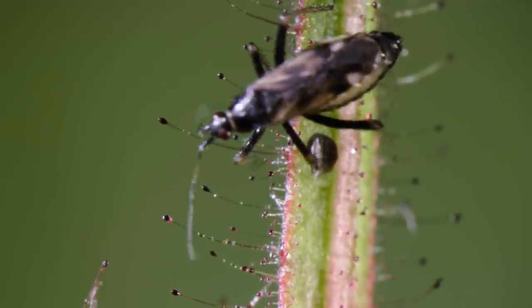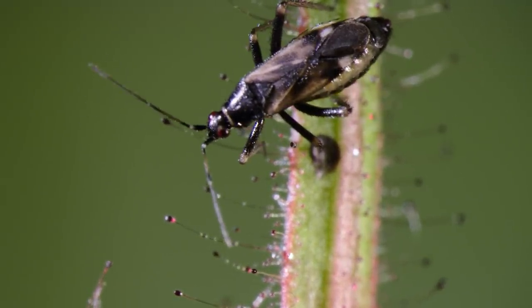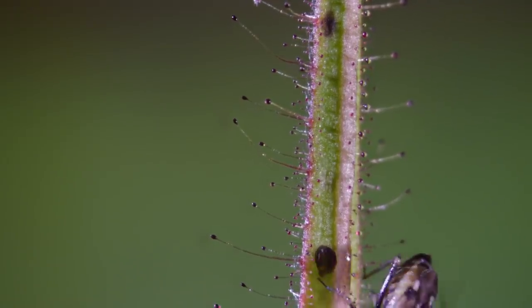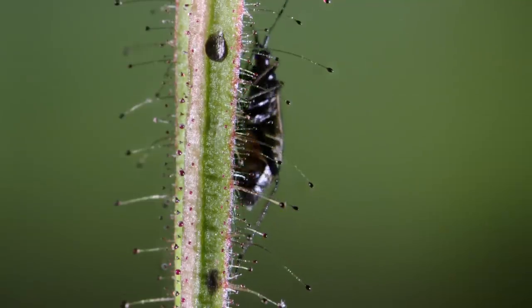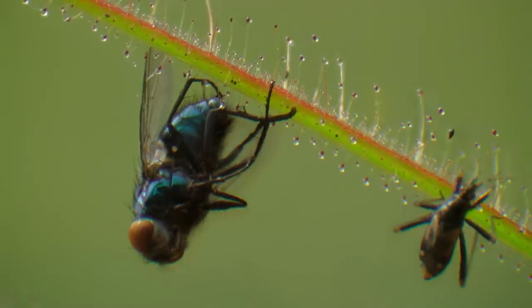But oddly enough, Roridula can't digest insect bodies. Instead, it gets help from one particular kind of insect called a capsid bug, which lives nowhere else but on Roridula. And the capsid bug runs around on these leaves without getting stuck, because its body is coated with a non-stick substance.